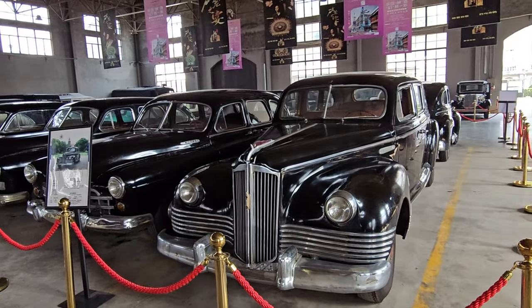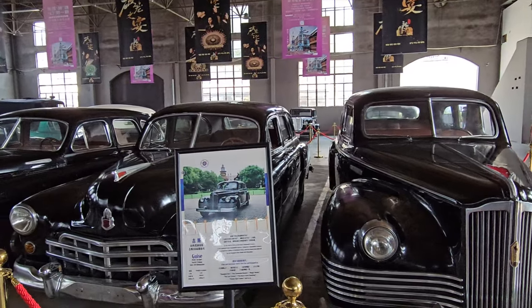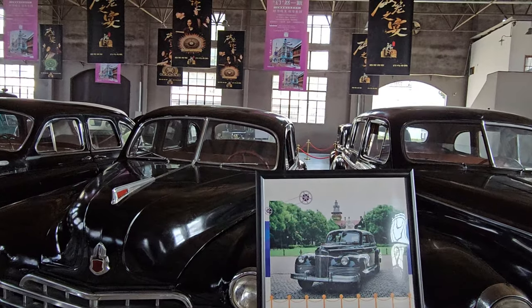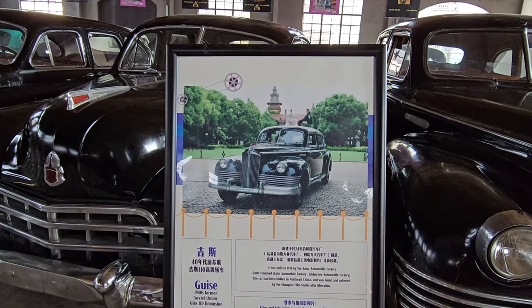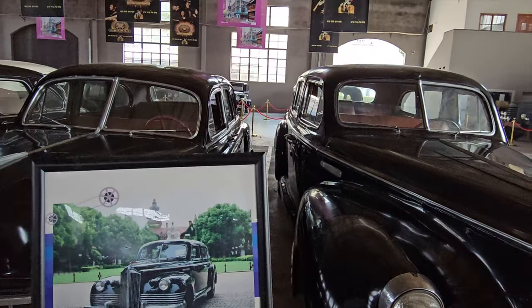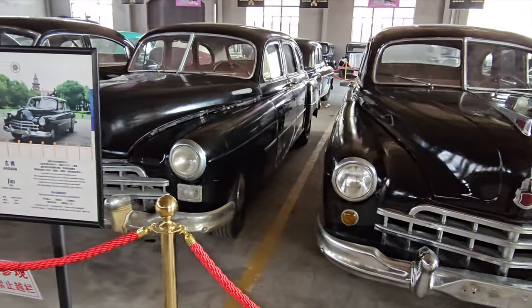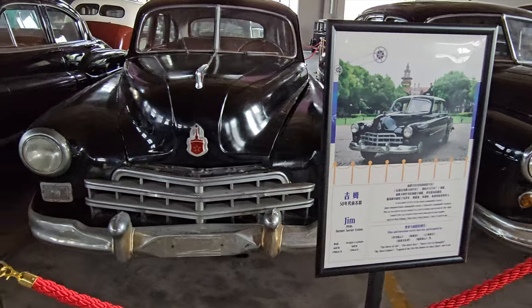This section is what I'll call the bourgeoisie section, where you have all these limo style cars for the bourgeoisie in society at the time. So here we have the GAZ, 1940s, former Soviet Union, the 110 limousine. So these are Soviet Union style limousines. And this one is the ZIM, also from the 1950s.